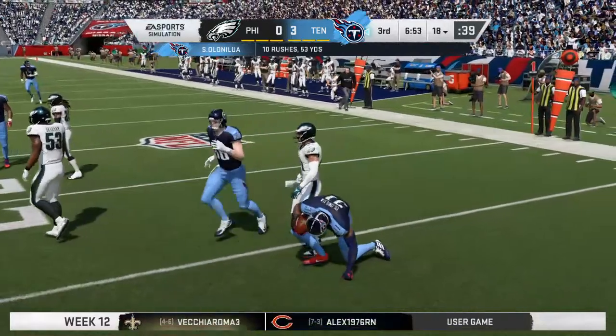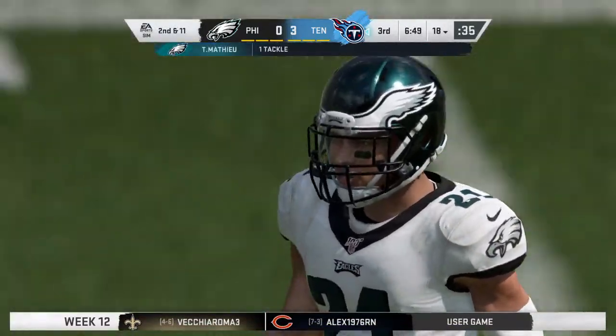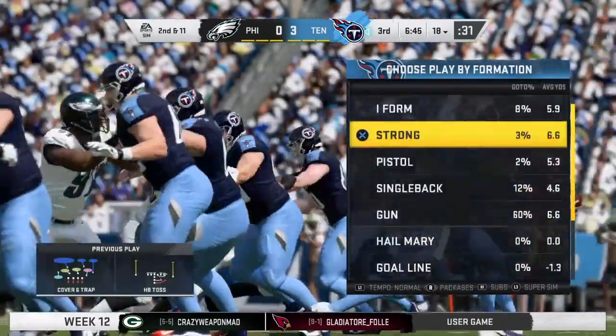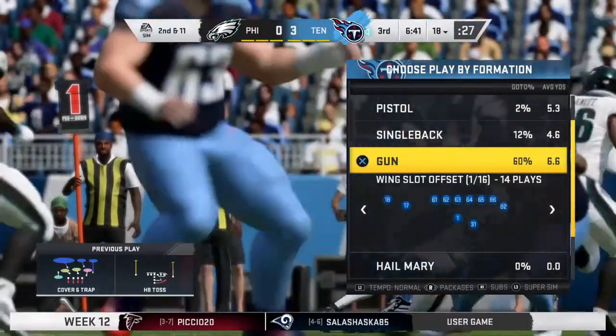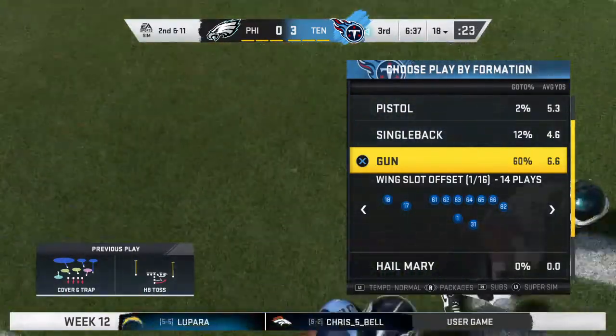Here's a run on first down that won't even get back to the line of scrimmage. He will lose a yard, 2nd and 11. Yeah, and that was a safety that came through and made the play. But there's no doubt in my mind, he hits like a linebacker. And we see a lot of that in today's NFL, don't we? And that time we do indeed. A big hit for a loss.